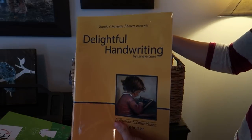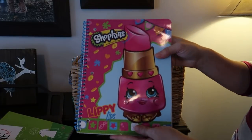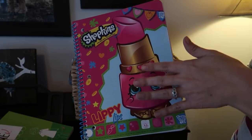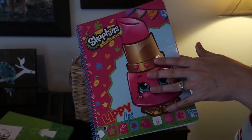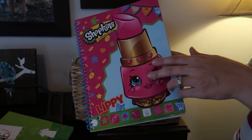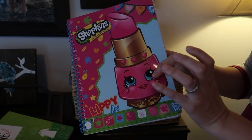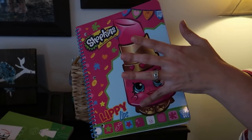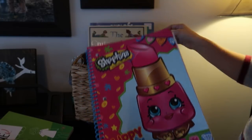I have our handwriting in here. I have our hymn study in here. Isabella, I'm having her do some more written narration now instead of just oral narration on occasion, depending on what we're reading. Because we do so much that we need them to narrate. We do Story of the World and all of our read alouds and our poetry, we're just constantly reading. So I have them do a lot of narration. So on occasion, I will have her do a short written narration, kind of warming up to the idea.